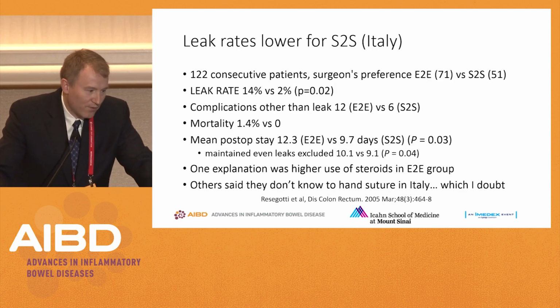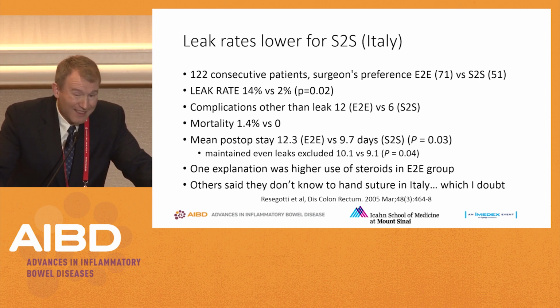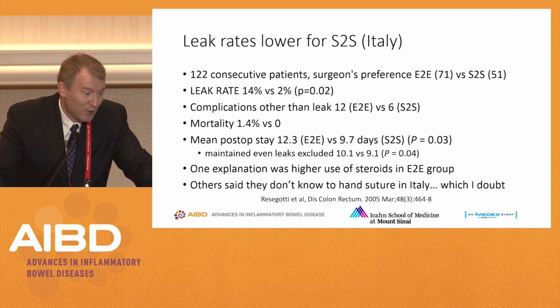So the earlier study from Turin, Italy, had lower leak rates for the stapled anastomosis. They had 122 consecutive patients. There was surgeon bias in which anastomosis to perform. They had a leak rate of 14% with end-to-end anastomosis, and it was statistically significant. There was a higher complication rate other than leak, significantly higher. There was a mortality after the end-to-end anastomosis. And the postoperative stay, it's surprising to see this type of postoperative stay these days, was longer in end-to-end anastomosis. And it was maintained even when they excluded the patients who did leak. So the patients with end-to-end anastomosis had a longer postoperative stay.